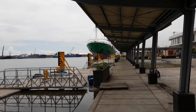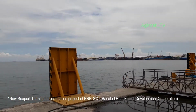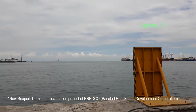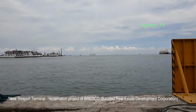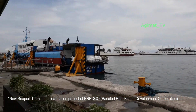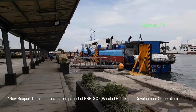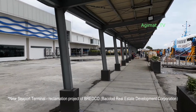Okay, so just arrived in Bacolod. So this is now the new port that they have. As you can see, there are quite a lot of ships docked at the moment. So this is now the new port that they have here. I think it's been operating for more than a year, I guess.